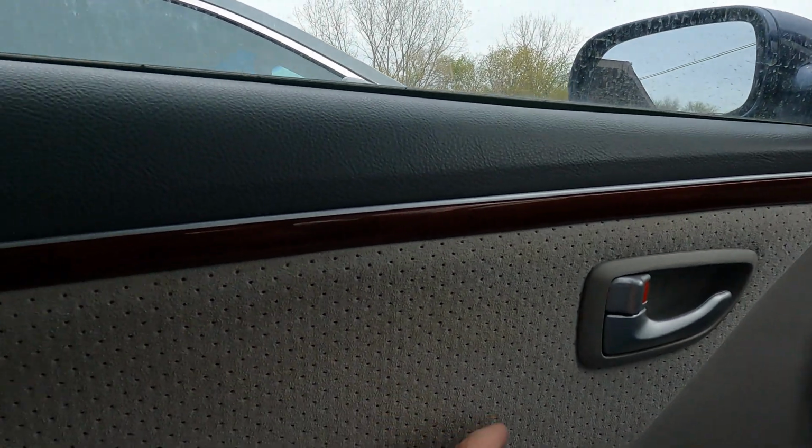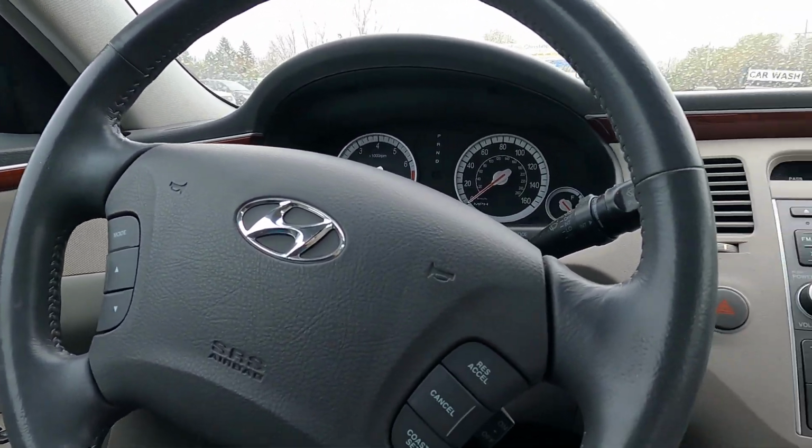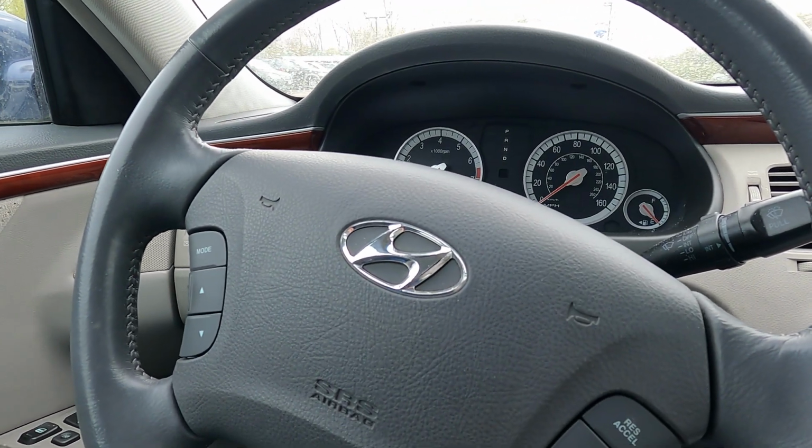Yeah. And look at this in the back. You got ashtrays in the back. That's nice. Well, you know what? Let me set the seat. I mean, since I found this thing and I love Azeras, let me put the seat a little forward. Oh, you do get lumbar. That still works in this car.